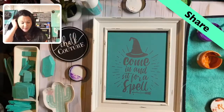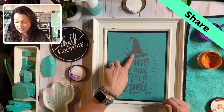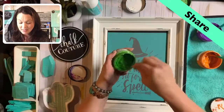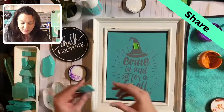All right, so we're gonna go ahead and do the paste and peel method. So we're gonna go top to bottom, okay? And I want this hat in green. So hey Ashley, how you doing? I'm gonna go ahead and put a little bit of parakeet on the hat, and I'm gonna use one of my little mini squeegees.